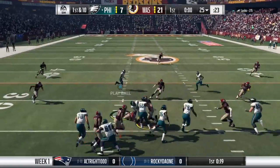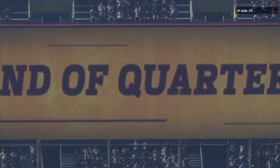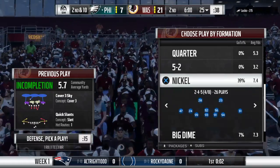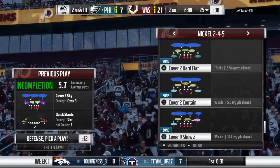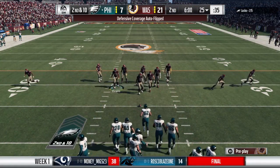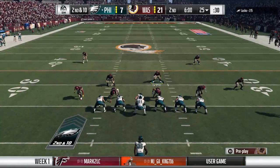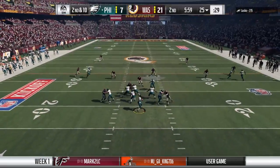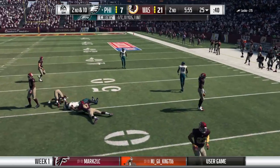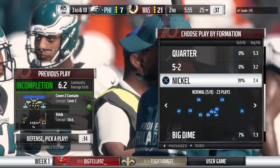Throwing on first is Wentz. And that will be incomplete. They couldn't hook up on what's going to be the final play of this first quarter. So, second and 10 here. Throwing now is Wentz. And incomplete there. A nice hit jars the ball free and brings up third down.